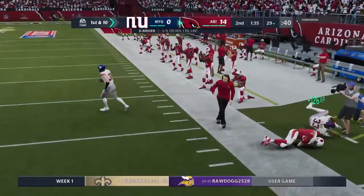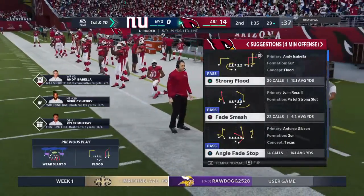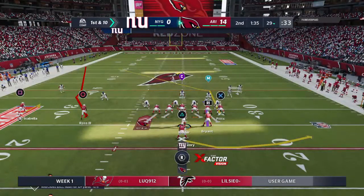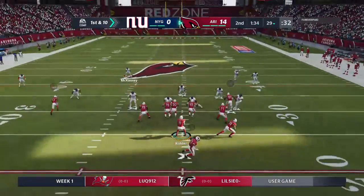Now a throw right side taken in here to start this drive. A good pickup there, a 22. Cardinals. First and 10 at the 29-yard line.